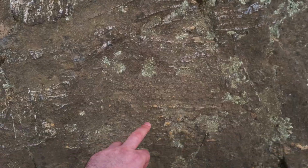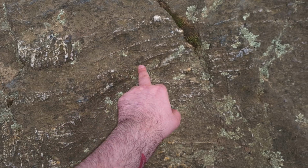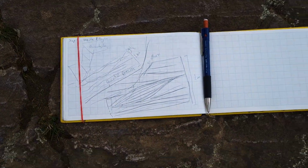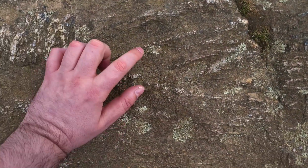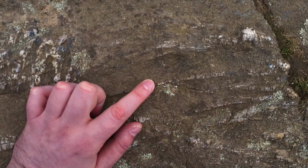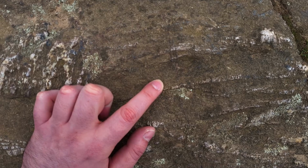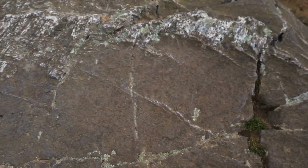So what I've found are these lines, and these lines represent old sedimentary structures. We've got crossbedding, we've got lamination here, and then a crossbed that goes along there. And what I've done is I've made a sketch of it. There we go, this is what we should be seeing. We can see as well we've got graded bedding. So we've got these coarser quartz grains here, and then it moves upwards into finer grained stuff. We've got our slickensides as well over there.